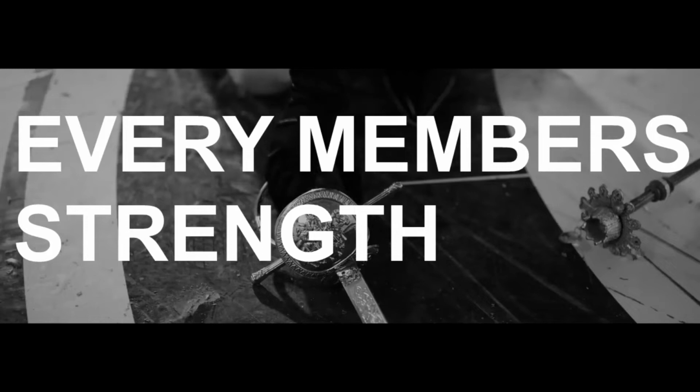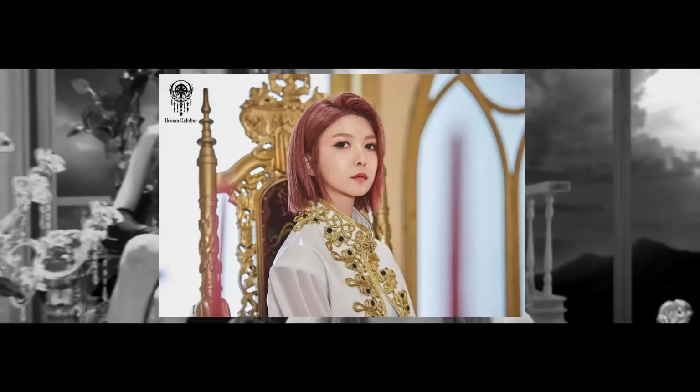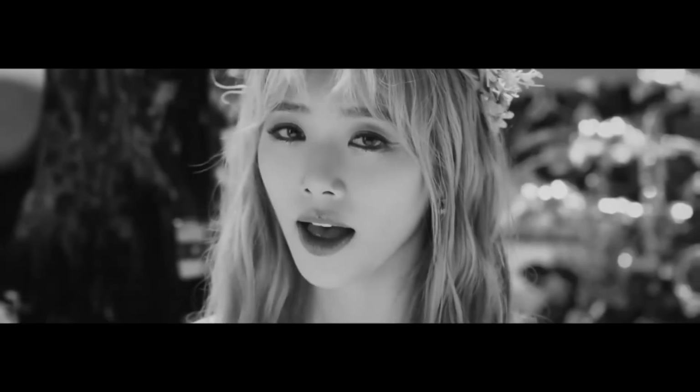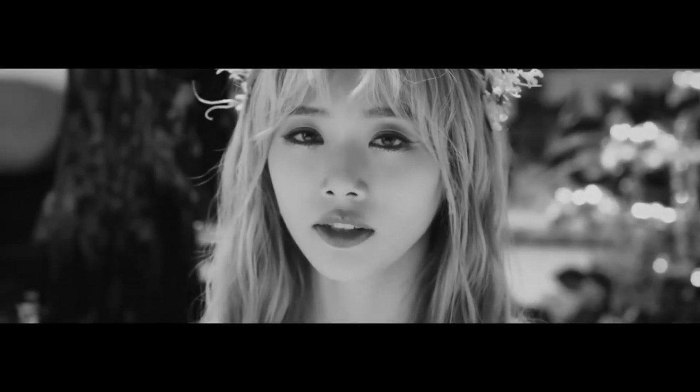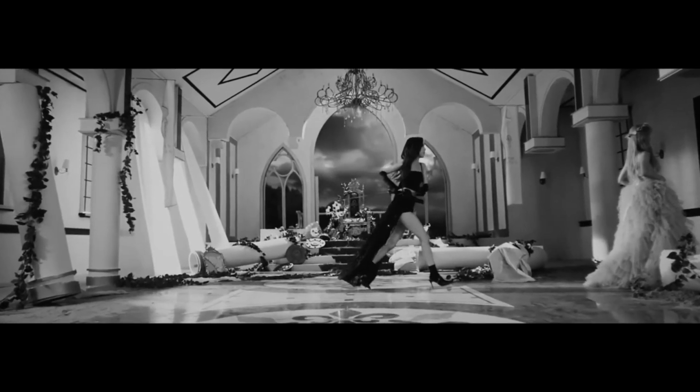The song showcases every member's strength. From Taeyeon's power vocal to the rap parts. This song really shows every member's skills. The transition from Dami's low rap voice to Taeyeon's high voice.